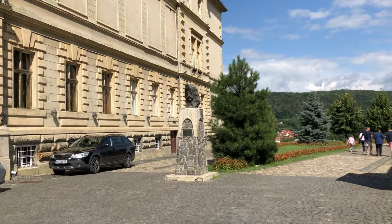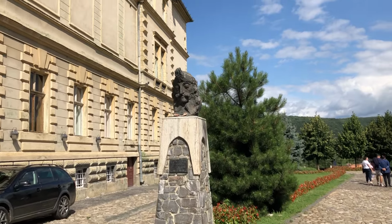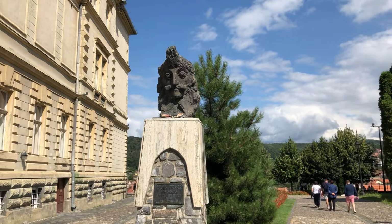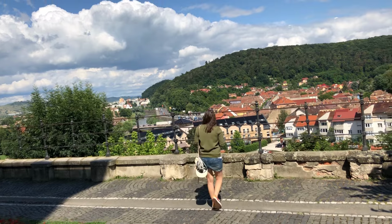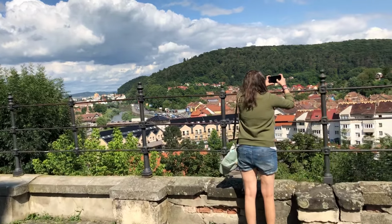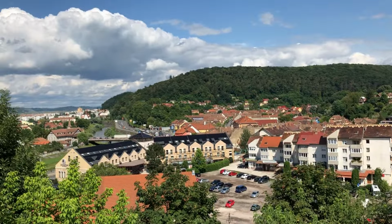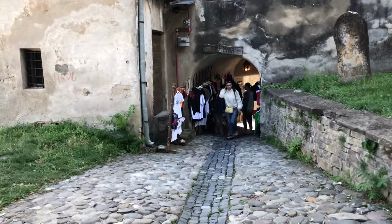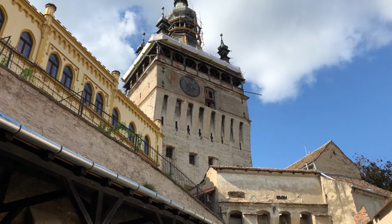And then, what Maria had been waiting for. A monument to Vlad. It's my new home now. I just bought it to be close to Vlad. In the lower part of town, we got new perspectives on the clock tower.